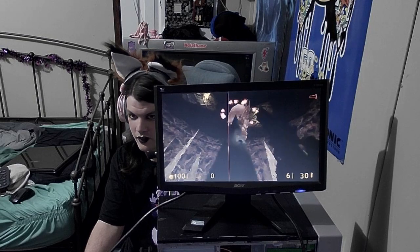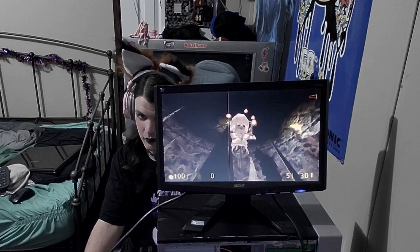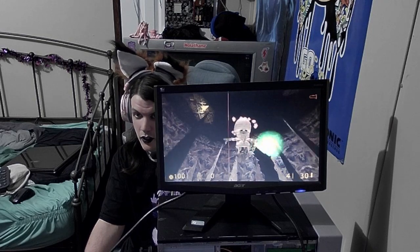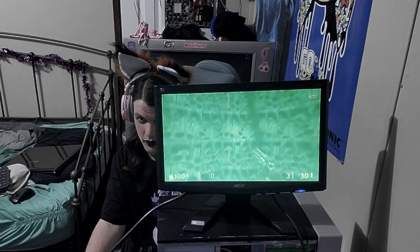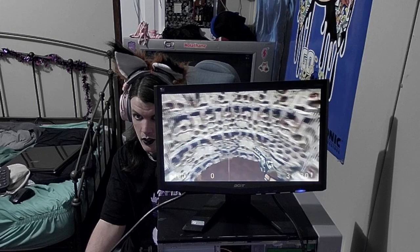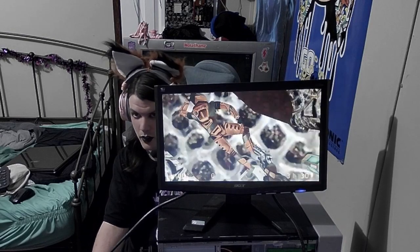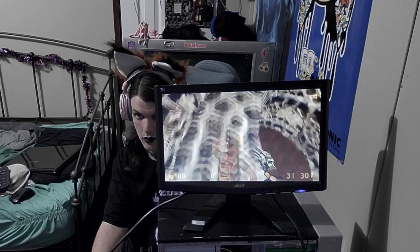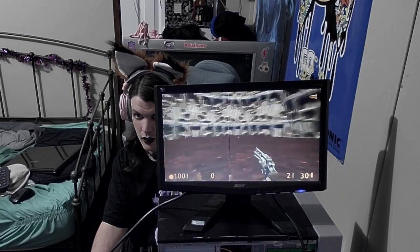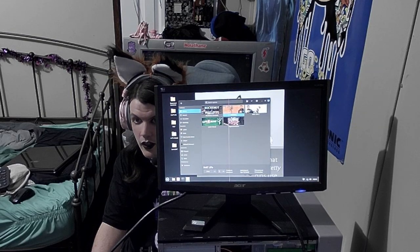But yeah, it's pretty crazy how well it runs on only 2.5 gigs or whatever with an R7 250. It's pretty crazy. My mouse is not very great, but yeah, it works. So Alt F4 out of that.